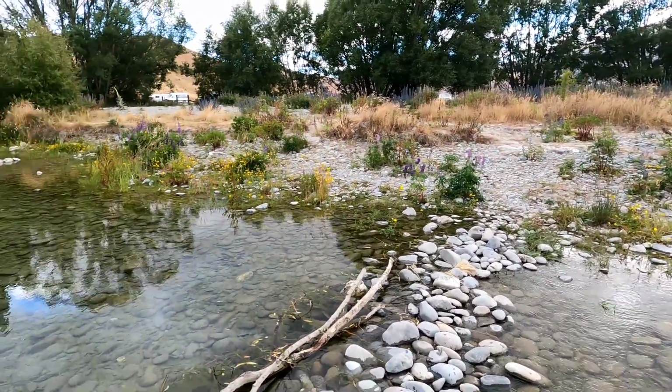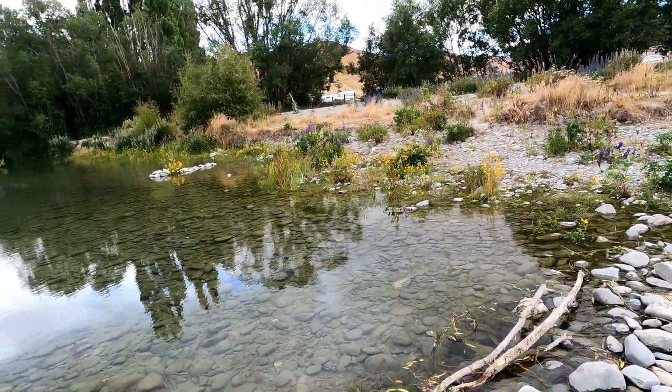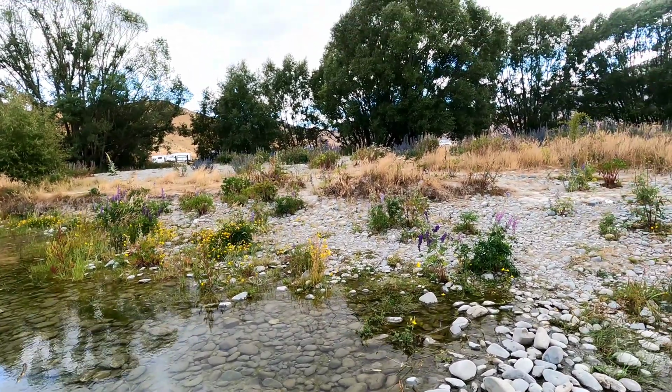Thought I'd better turn the camera on in case I fall over. Hopefully not though, because I've got my cell phone in my pocket.